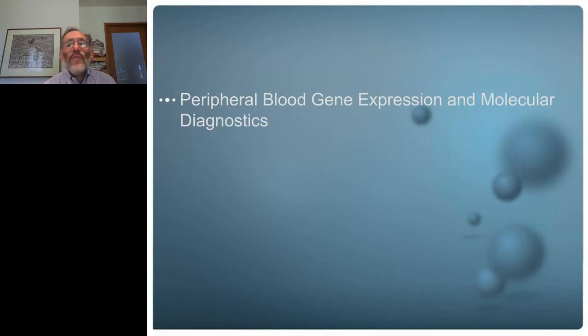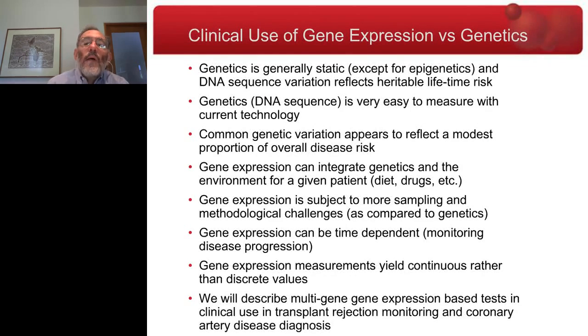So let's talk a little bit about peripheral blood gene expression and molecular diagnostics to level set everyone, so that those of you who aren't familiar with this can get a good sense of it. If one's thinking about the differences between the utility of gene expression and genetics in clinical diagnostics, remember that genetics is generally static, at least to a first approximation, and really reflects heritable lifetime risk. It's very easy to measure today. And in most studies and in most clinical situations, common genetic variation only reflects a modest proportion of overall disease risk. Gene expression, on the other hand, integrates both genetics and environmental effects, such as diet, drugs, and other risk factors.